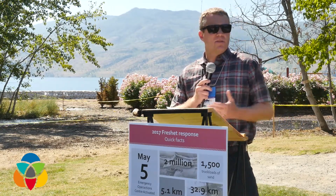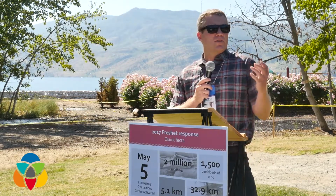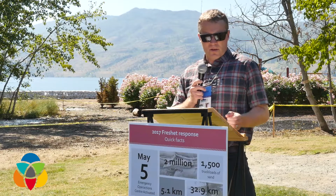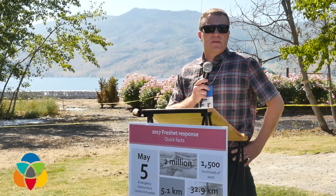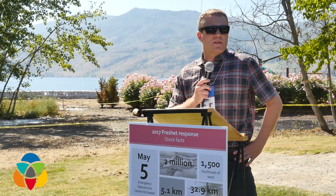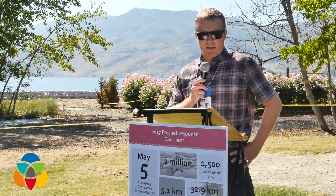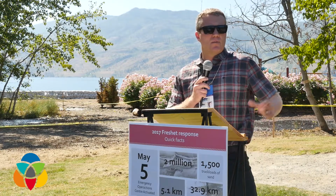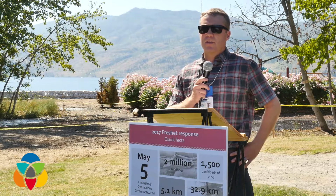So the cleanup is said to take 150 to 200% of what it took to put these things up. So there's a lot of work here. We've already started the removal of the flood protection measures. Some of the tiger dams have come down from the beaches, sandbags as well. So this is our staged approach. We have a stage 1 and stage 2. We're in stage 1 right now, the interim removals.